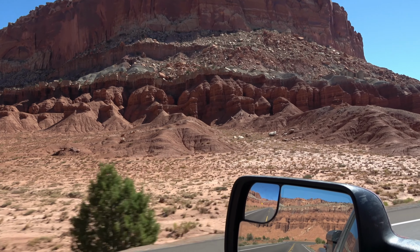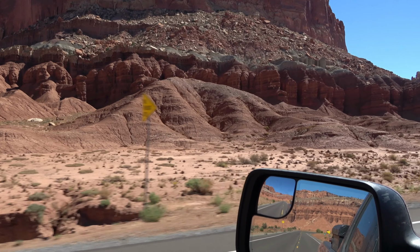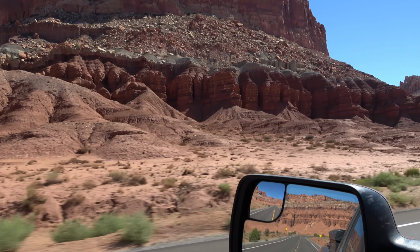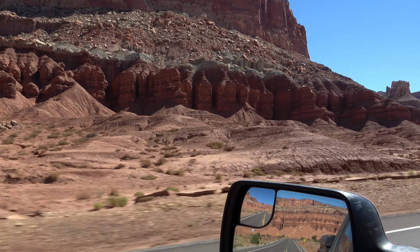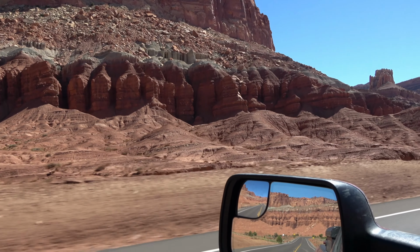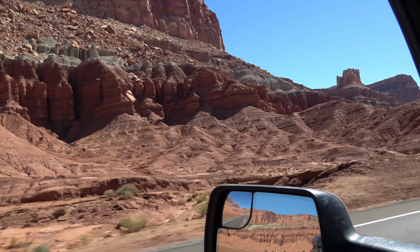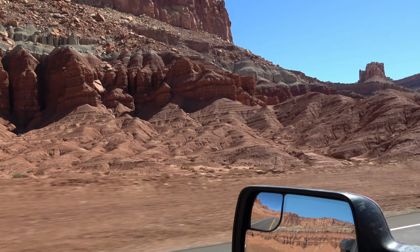All right, the next pullout we see on our right is a really great place to see the castle. The castle is made up of all three formations. I gotta say, it looks amazing, especially a little later in the day when the sun comes in from behind us. When we get onto the main scenic drive, we're going to spend more time examining the different layers and what they tell us.